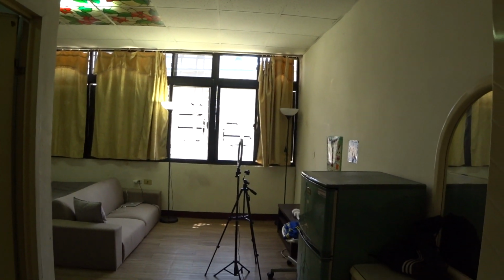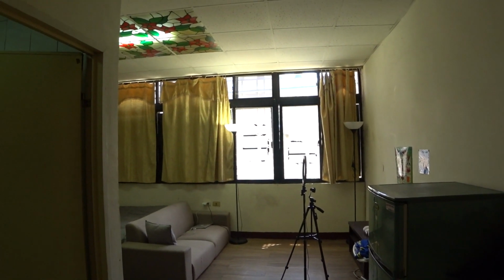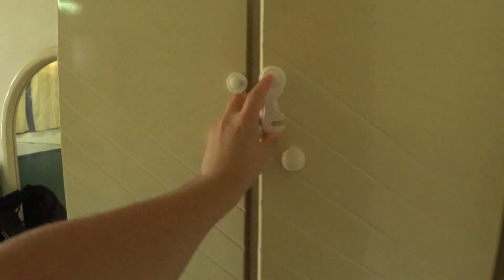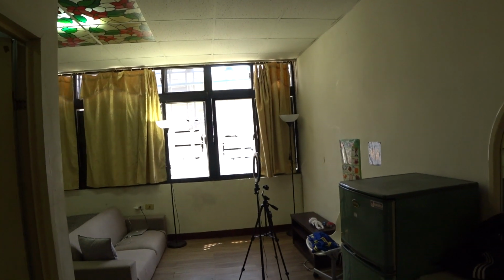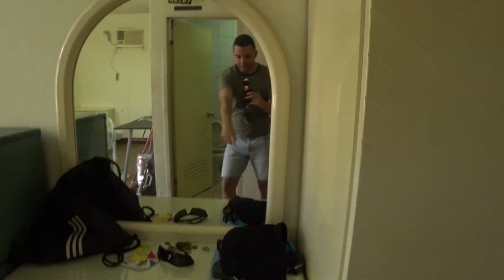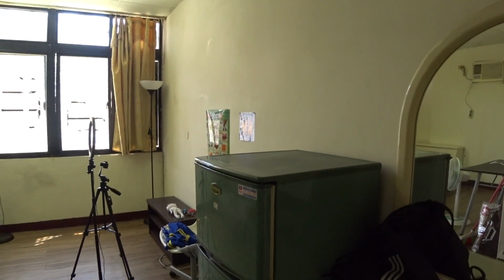Okay guys, so this is my current apartment here in Taiwan. Go ahead and show you the main entrance. Here is a big dresser. Got my bags in there right now. One thing to know, guys, this is a much older apartment here. Here's a little beauty area. You've got the mirror there. I have some stuff there. I have clothes in these drawers down here. There is a good sized refrigerator.